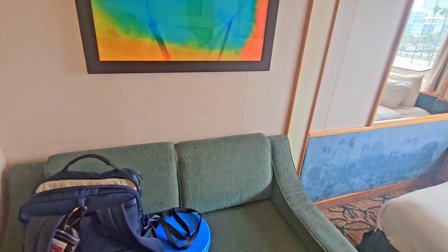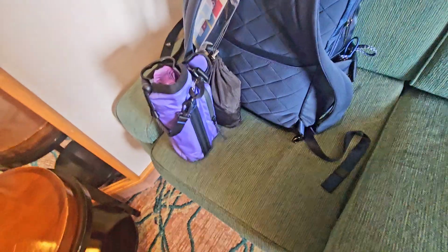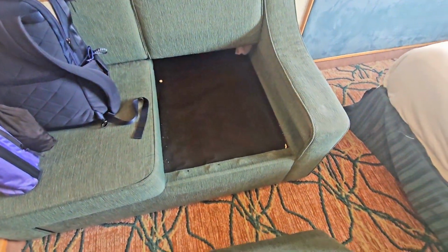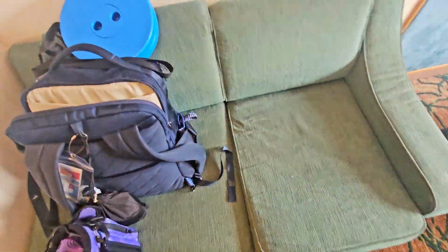Let me just make sure this sofa is not a pull-out. Let's move that out of the way. Move this up. Hard to do it one hand. Yeah, they didn't clean it very well, but it is not a pull-out, so that means you can only have 2 people in this cabin, which is why we only have 2 life vests. Let's put that back.